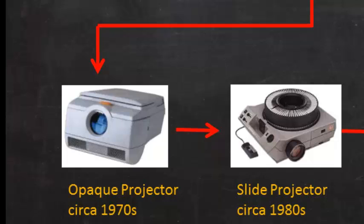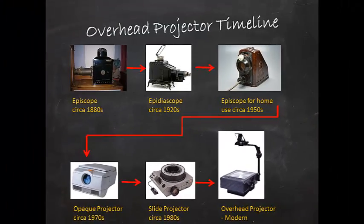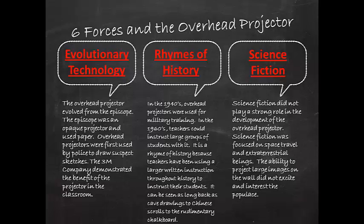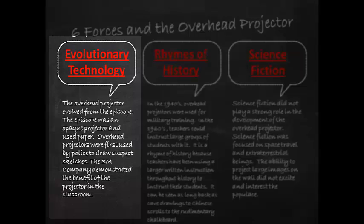From the opaque projector, we then moved to a slide projector, and then from the slide projector, we moved to what is the modern overhead projector that we all know. So what forces affected the development or the obsolescence of the overhead projector? Well, the overhead projector was an evolutionary technology. It evolved over time. It was first used by police to draw suspect sketches, and the 3M company capitalized on that and demonstrated the benefit of using a projector in the classroom, which is what made it spread throughout in the 1960s and years.